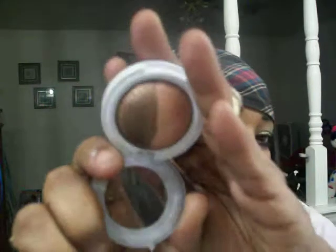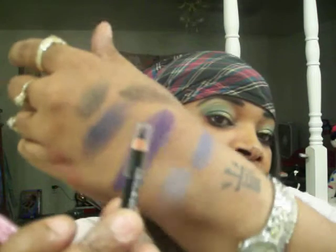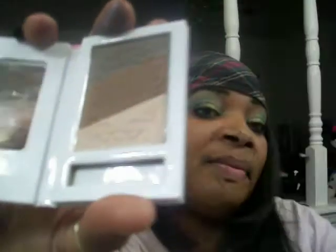This one is High Maintenance. It's like a shimmery pearl and a shimmery brown. This one is Rush Hour. That is pretty, very brown with gold specks and a plummy pink looking color. Then these little hard candy shadows come with a little eyeliner. And this one is Flower Girl. It comes with a little sponge tip applicator.